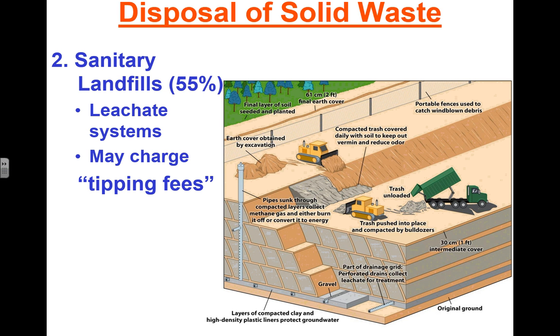The landfill, every single day after all of the garbage is put into the hole in which it's being compacted, has to be covered with a layer of soil. So each day, at the end of the day, after all the garbage is filled into the landfill, it is covered with a layer of soil. And the purpose of that is to reduce the vermin and the smell from all of the garbage.